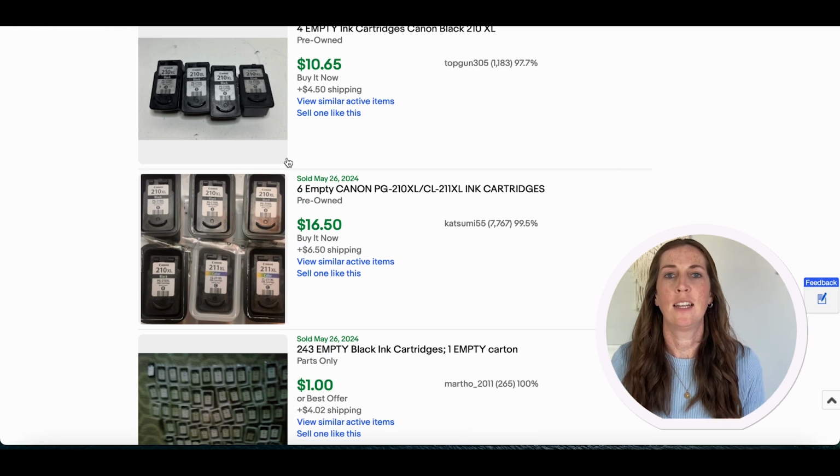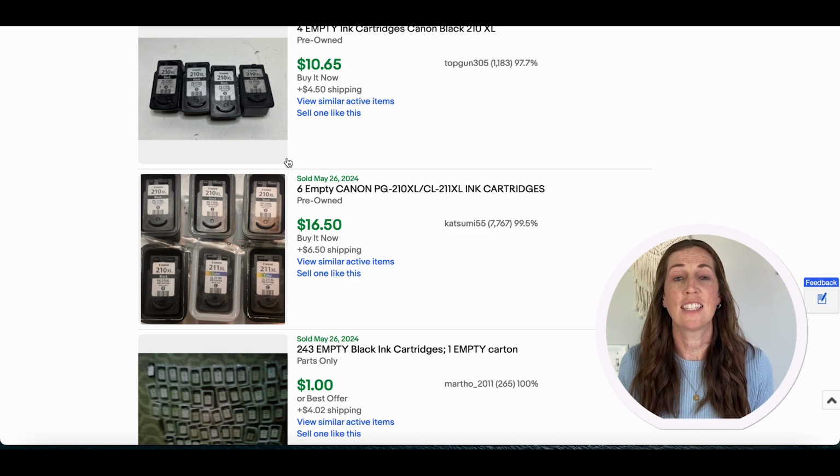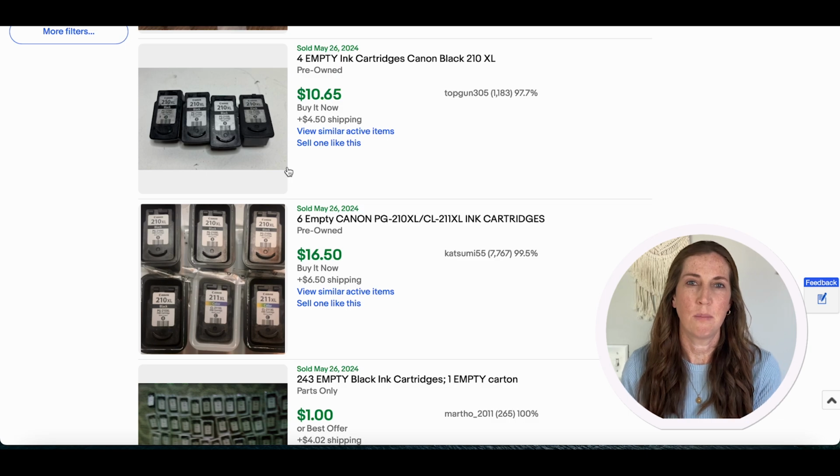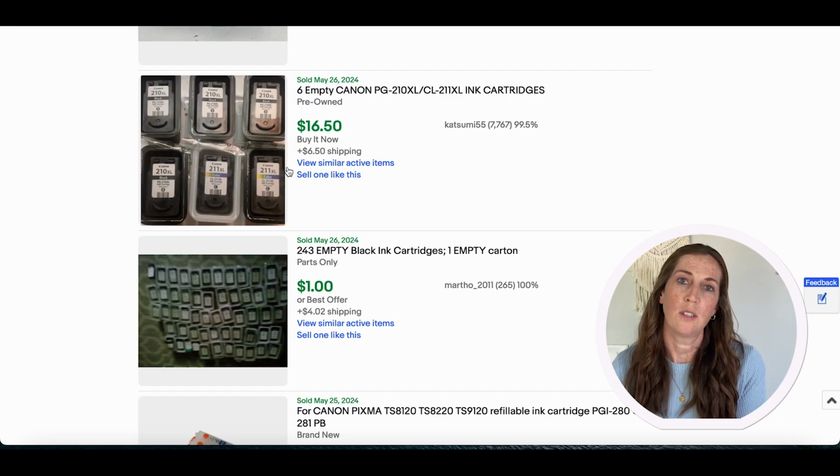So it's going to depend. It might not be a ton of money, but if it's something that's headed to the trash anyway, then that's great if you can throw it up on eBay and make some money from it. And generally you're going to want to stay with just the name brand cartridges like HP, Canon. You don't want to go with the cheap knockoff versions. Those generally don't hold as much value.